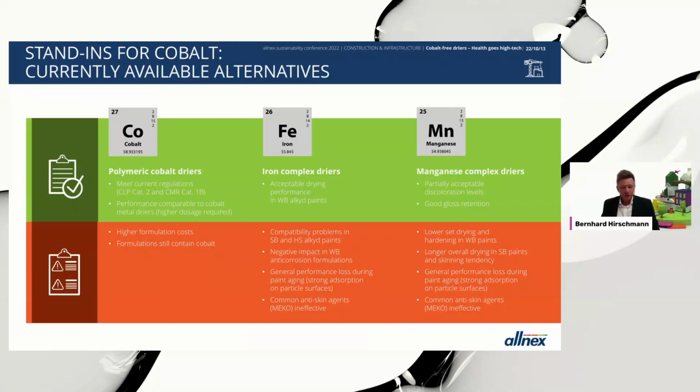So what are we doing now, right? There are alternatives on the market already. That's a good thing. And I start with the curiosity. You can replace cobalt by cobalt. This is probably not the best way you might think, and I would agree in a certain way. What we talk about here is the cobalt polymer.